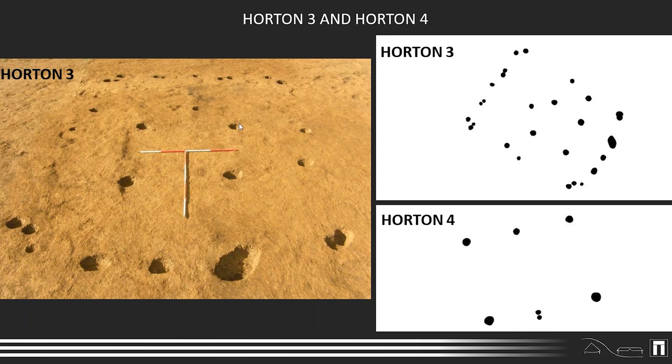Horton 4, as you can see in the bottom right, was the least well-preserved structure on the site. It was recognized on site, but not recognized as being early Neolithic. It wasn't until the post-excavation stage that we really identified it as being that period. But it did contain quite a wealth of early Neolithic pottery and flint.